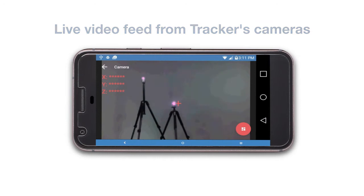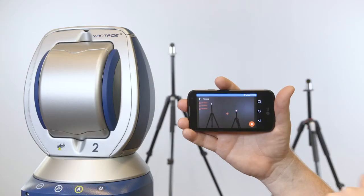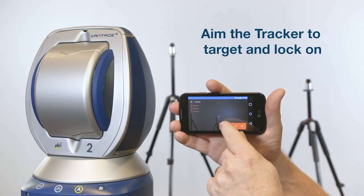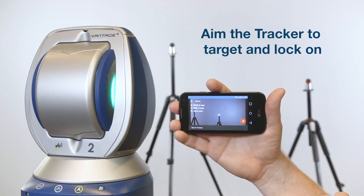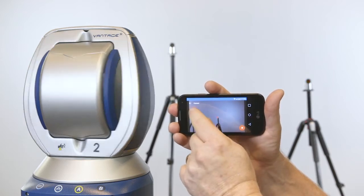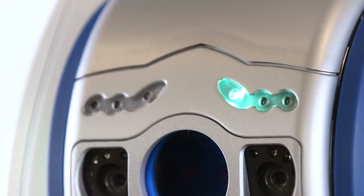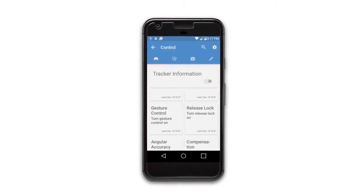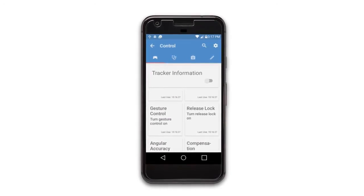You can use your finger to swipe across the screen of the mobile device and guide the movement of the tracker accordingly. Once a target or SMR comes into view on your mobile screen, you can press and hold your finger on the image of the target and the tracker will aim at the target and lock on. You can use this procedure to make the VantageS or VantageE lock onto any target that is in the camera's 50-degree field of view.